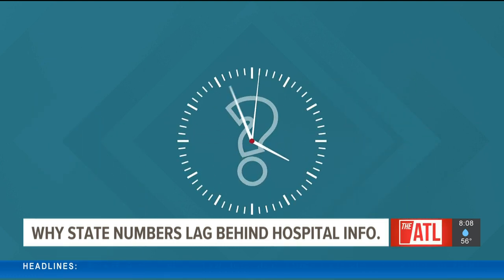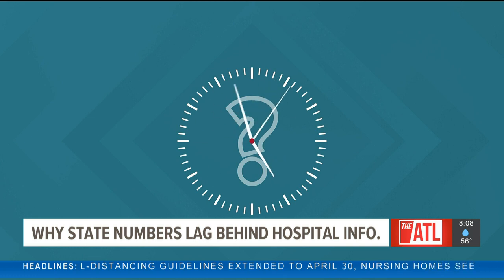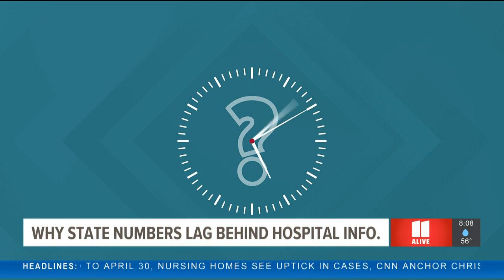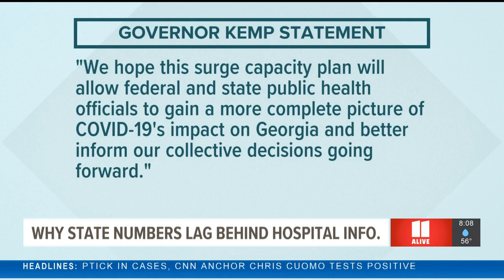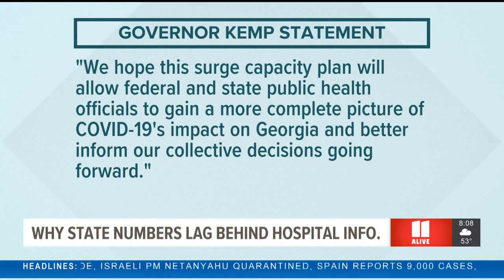We don't know for sure how long it takes for all of that information to make it all the way through the relay from hospitals to you, but we know it is not instant and can even take weeks. But the governor is hoping this new increased testing capacity in partnership with public colleges and universities will help get the state more useful information, saying, quote, "We hope this surge capacity plan will allow federal and state public health officials to gain a more complete picture of COVID-19's impact on Georgia and better inform our collective decisions going forward."